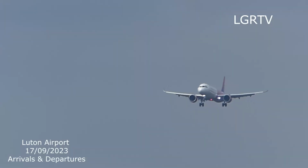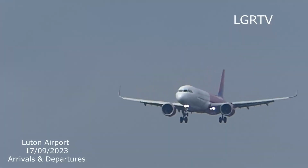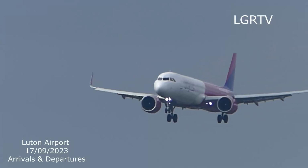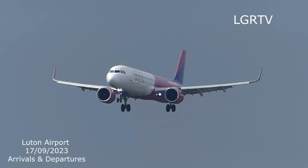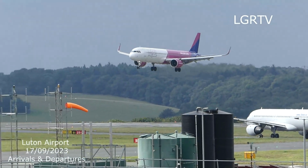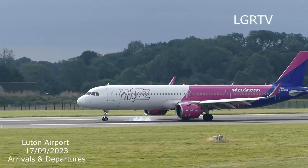I can hear another one coming out. Whether that was that Wizz Air that just snuck round the back. No, it looks like an EasyJet. Nice. Bit of a bounce, but we're down.